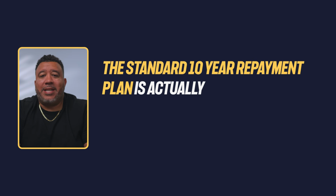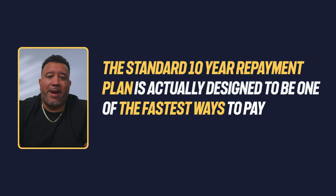Well, let me break it down for you, because this approach could potentially save you thousands in interest. Here's what many borrowers overlook. The standard 10-year repayment plan is actually designed to be one of the fastest ways to pay off your federal loans. So why stick with the standard plan? It's easy to get tempted by other plans that promise lower monthly payments. But here's the kicker. Those plans stretch out your repayment period, and that seemingly small change can have a big impact on your wallet. Why?